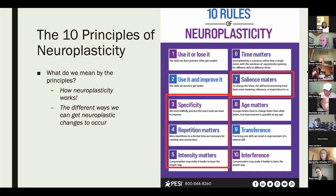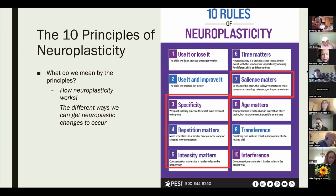Now, the last two, transference and interference. Transference is when you work hard at something and you're perfecting a skill, let's say just standing up from a chair. I call it transferability. That skill can be transferred to very similar other things. If I'm practicing standing up from the chair that I'm on right now, I may be getting better at standing up from my toilet or getting up from a bench in the park. It can transfer and go across a larger span of the actual skill that you're doing. So you can see it says practicing one skill can cause improvement in another skill that's related to it.